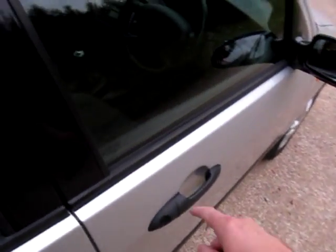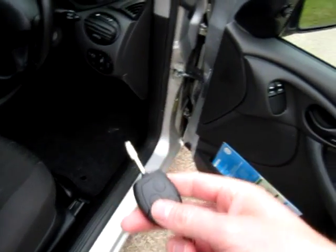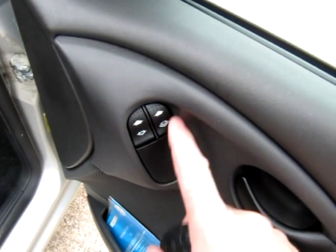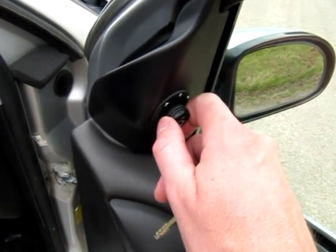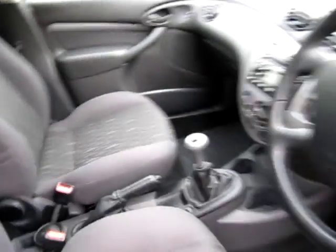It's remote central locking. We've got one key, which is the remote key there. Driver's door, we've got electric windows with the driver's being a one shot just to open downwards. Electrically, I think they're heated wing mirrors as well. The driver's seat is height adjustable with this crank. As you can see from the fabric, there are no rips or tears to any of the upholstery at all. It really is in very good condition for its age.